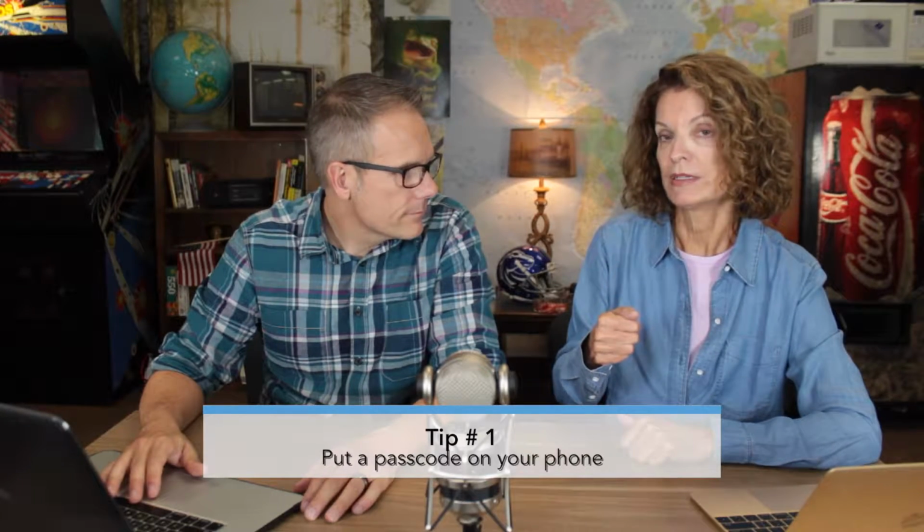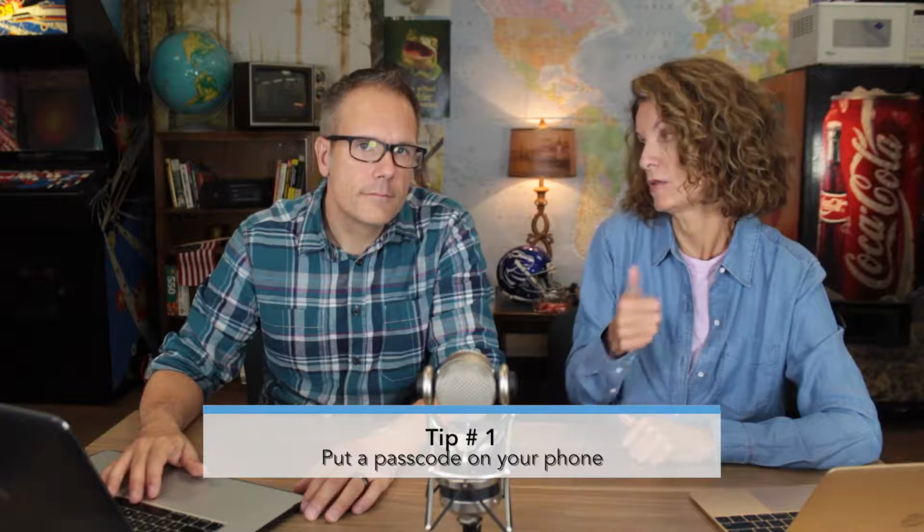Yes. And also the Apple Touch ID sensor on the new iPhone can sense your fingerprint. And also new Android phones have that too. So you can use that to get into your phone. Okay. Good. I think so.